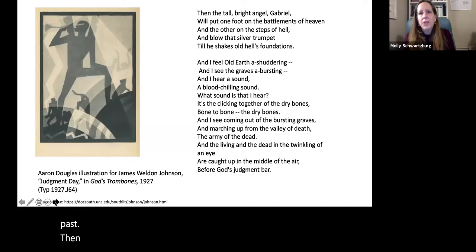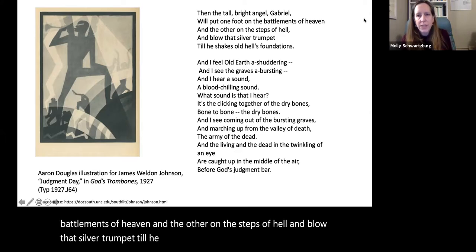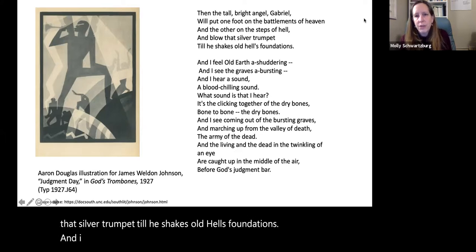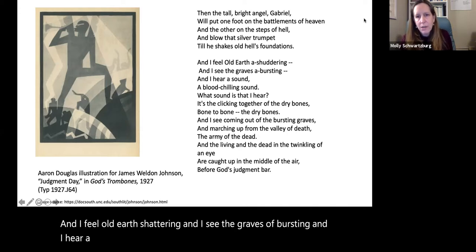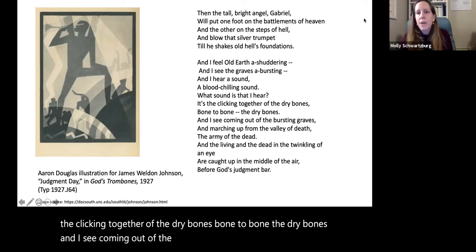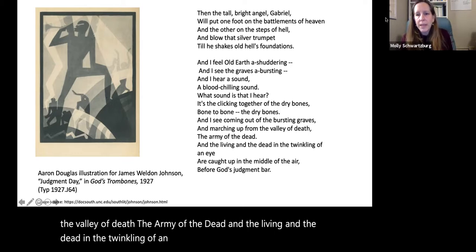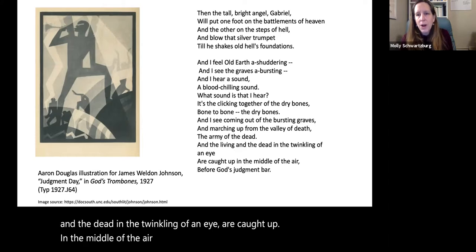Then the tall, bright angel Gabriel will put one foot on the battlements of heaven and the other on the steps of hell and blow that silver trumpet till he shakes old hell's foundations. And I feel old earth a shuddering, and I see the graves a bursting, and I hear a sound, a blood-chilling sound. What sound is that I hear? It's the clicking together of the dry bones, bone to bone, the dry bones. And I see coming out of the bursting graves and marching up from the valley of death, the army of the dead. And the living and the dead in the twinkling of an eye are caught up in the middle of the air before God's judgment bar.